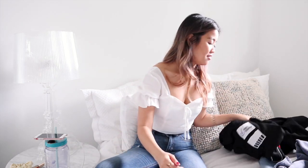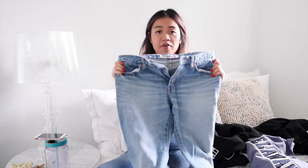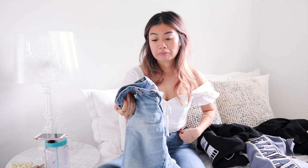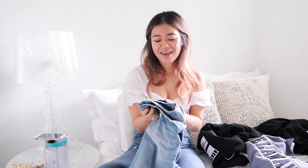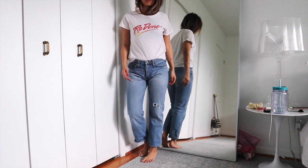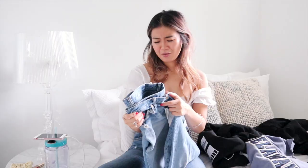And then I'm going to show you guys a few things that I picked up for myself at the thrift store. The first is this pair of boyfriend denim, and this is by a label called As No As. I don't know what that is, but I think they're a Japanese label from what I looked up online, and they are just a really good pair of boyfriend denim. I think they fit really well.